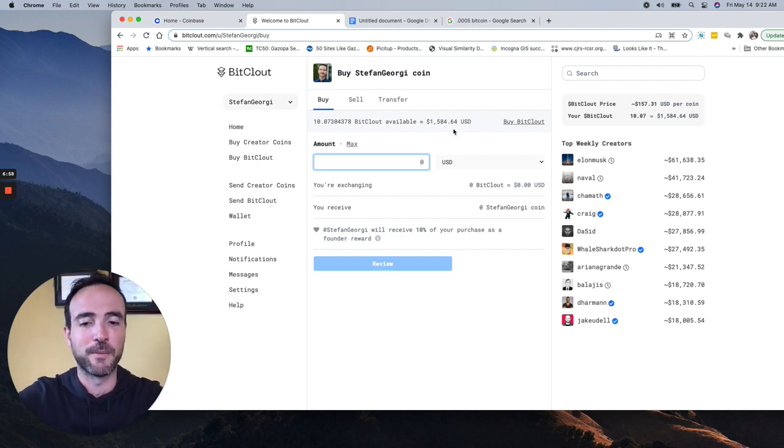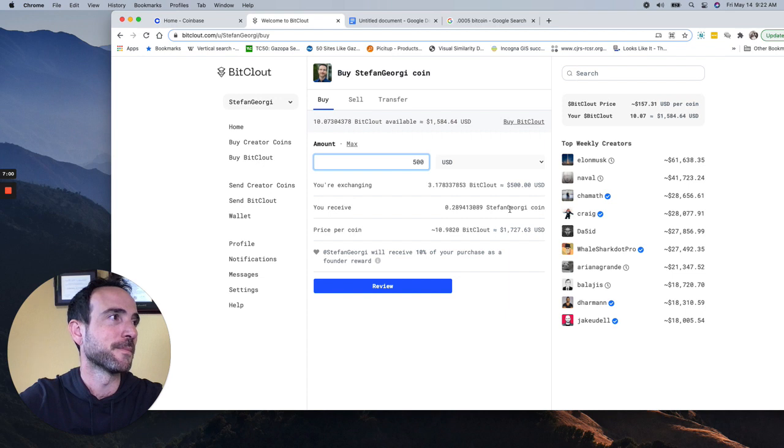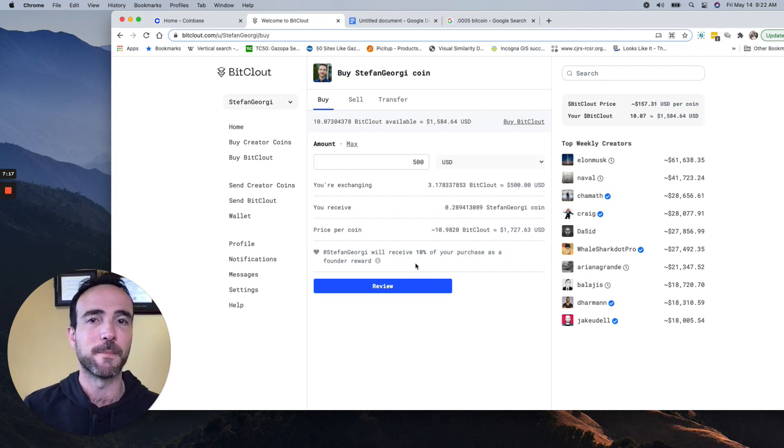Let's say I want to put $500 into my coin. That means I'm exchanging 3-ish BitClouts. I'm going to get 0.289 of the Stefan Georgi coin. Price for my coin is this amount, right? And you'll see that I received 10% of the purchase as a founder reward. That's the same for pretty much everybody. You can set it when you create your profile.